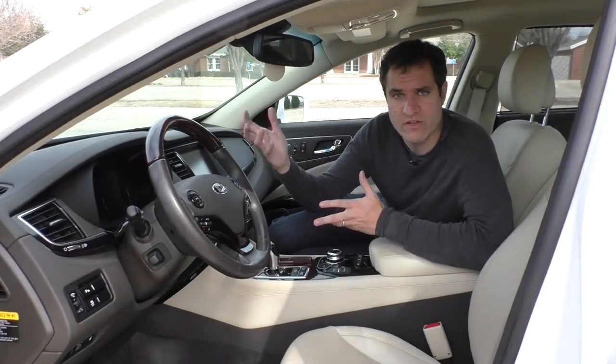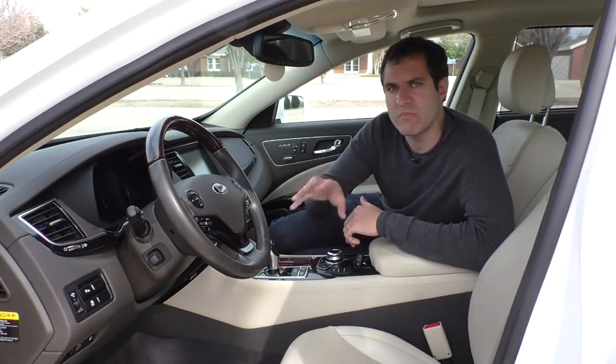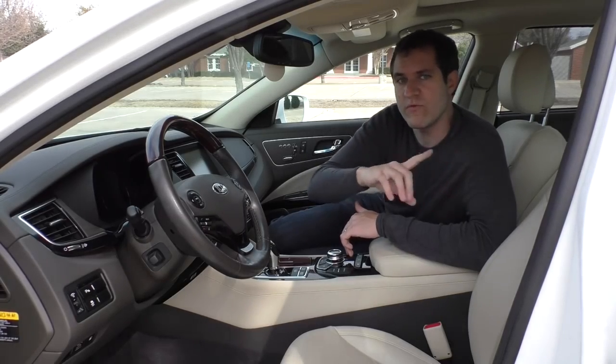Next up, another interesting item in the K900. This car has a panoramic sunroof. That's not all that surprising. Most cars at this price point have one. The unusual thing is that most cars have like a little buffer that separates the front and the rear sunroof, but this one doesn't.